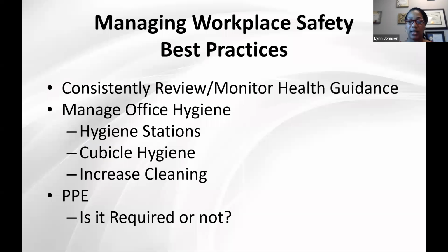Increased cleaning is something very important. Your offices may use some more abrasive cleaning chemicals, and you also want to keep in mind OSHA. Anytime you're using chemicals that employees are having to breathe in, you have to make sure that you are following OSHA guidelines when it comes to the chemicals that you are using.